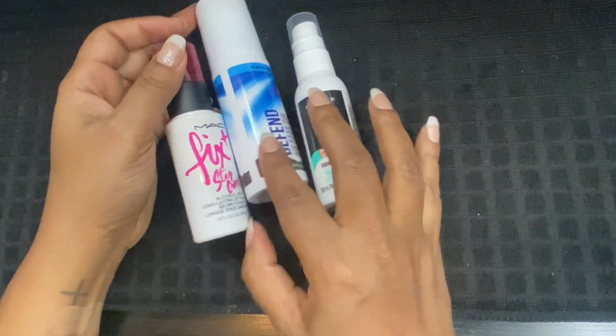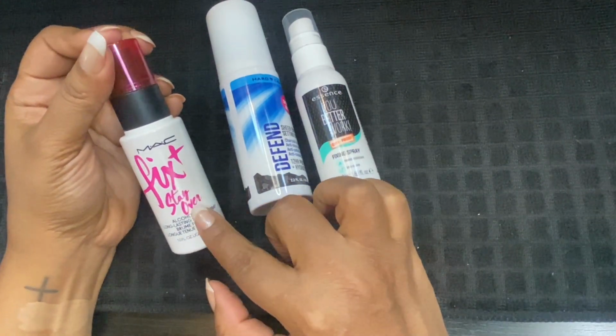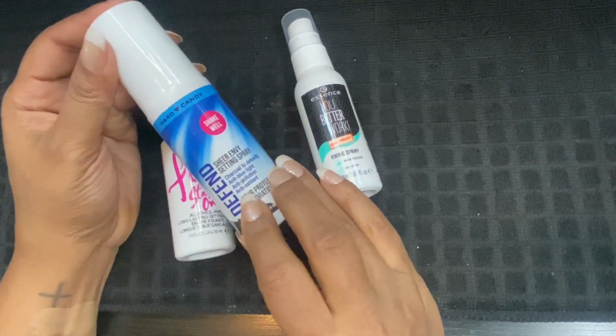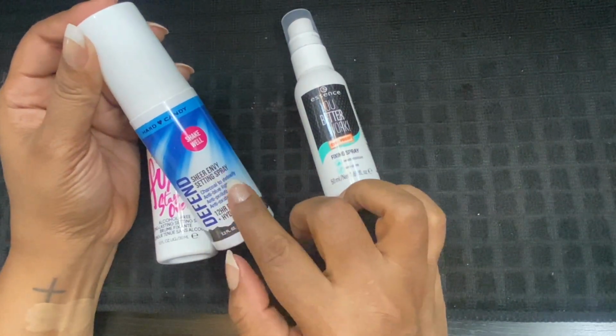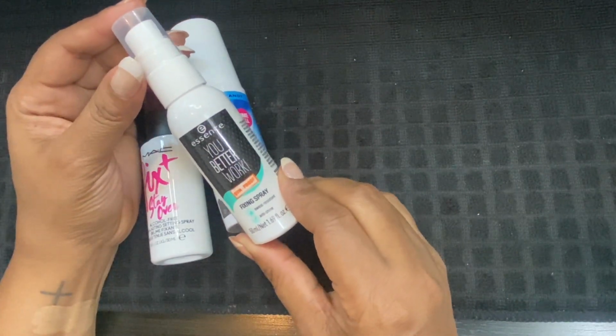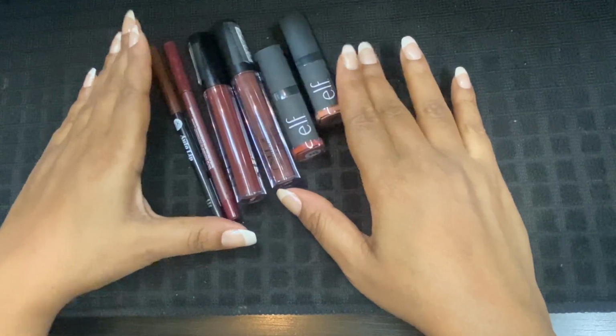The setting sprays, not really much to swatch here. We are going to go with the MAC Fix Plus Stay All Over, the Hard Candy Sheer Envy setting spray, and then the Essence You Better Work fixing spray. All right, moving on to lippies.